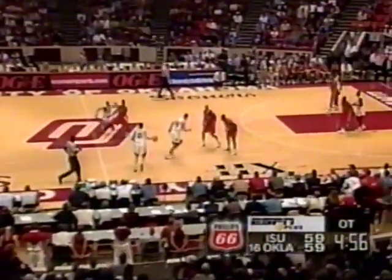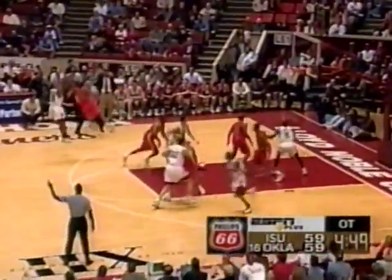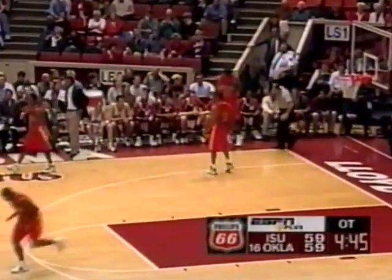You know, something Iowa State's been doing here in the last 10 minutes as well is really putting a lot of pressure on J.R. Raymond. Michael Nurse has been picking him up full court, trying to not allow him to have the ball. Raymond, three-point try, short, and it's going to be out of bounds to Iowa State. So we start the overtime in a 59-all tie.